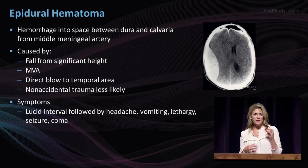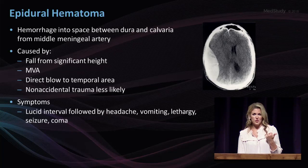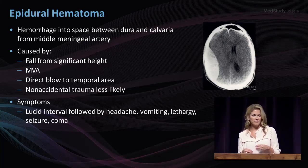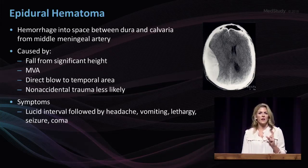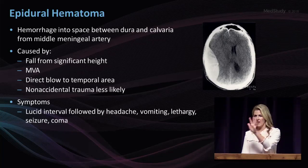Epidural hematomas, this is hemorrhage into the space between the dura and the bone, the calvaria, and it comes from a tear in the middle meningeal artery. This is caused by usually direct trauma or some severe mechanism of trauma, a fall from a significant height, an MVA, direct blow to the area. These are less common, I would not say zero, but less common in non-accidental trauma. The classic one with these epidural hematomas, y'all, is that lucid interval. So they hit their head, they seem like they're okay, and they have some pretty rapid deterioration. That's an epidural.